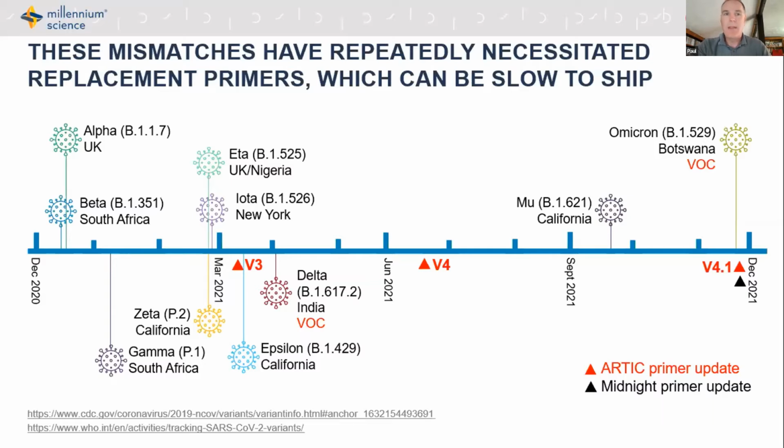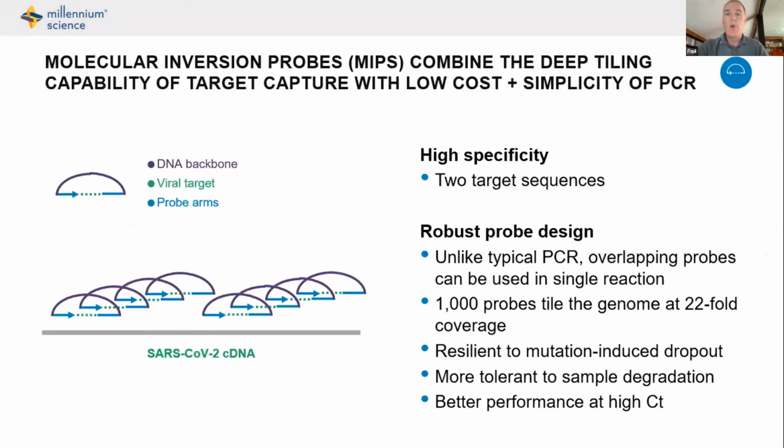And the approach that they've used, I think you'll see as we go to the next slide, is another example of their game-changing technology, and it has fundamental advantages in providing the most complete, contiguous, and accurate genome information for all existing variants, with no need to update the panels as these variants come along. So how does it work? Well, this is the PacBio solution.